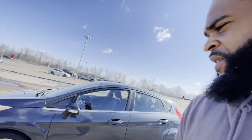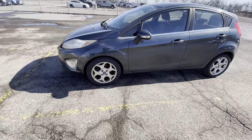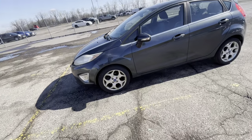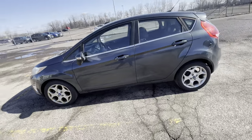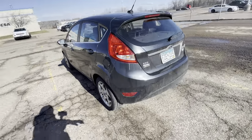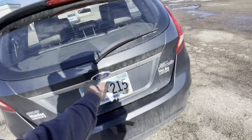All right, y'all. So I just made it to Adesa. Let me show you guys this car, man, real quick, and explain exactly what we did to it. So here's the Ford Fiesta for the new guys. Let's do a little walk around real fast so y'all can see. I need to clean it out, like I said, and then I need to wash it. Then we can get this thing posted, ready to go.